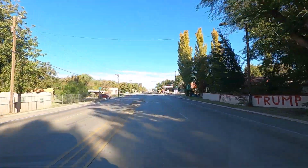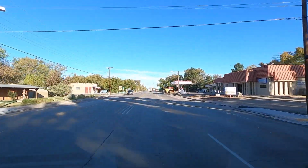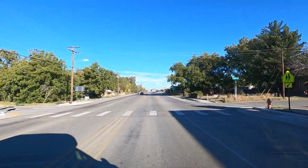In a quarter mile, turn left onto US 54 East, St. Francis Drive. First I thought there must be a lot of crime here. Then I realized it's election day.